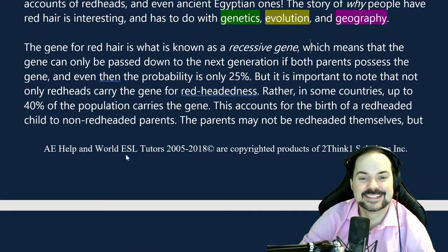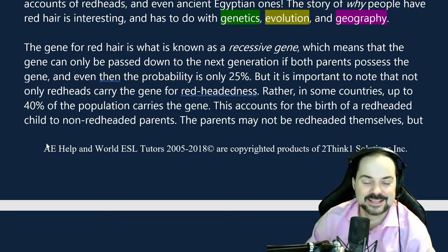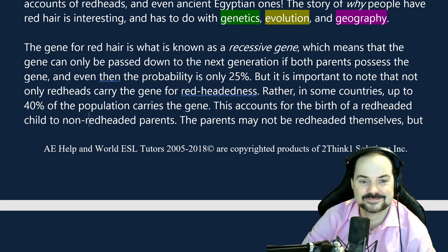So you should see the next paragraph on your screen, starting with "The gene for red hair." Yeah, if you can put it up. It's coming. You'll see it as soon as you're ready. Okay. May I start reading? Yes, please do.